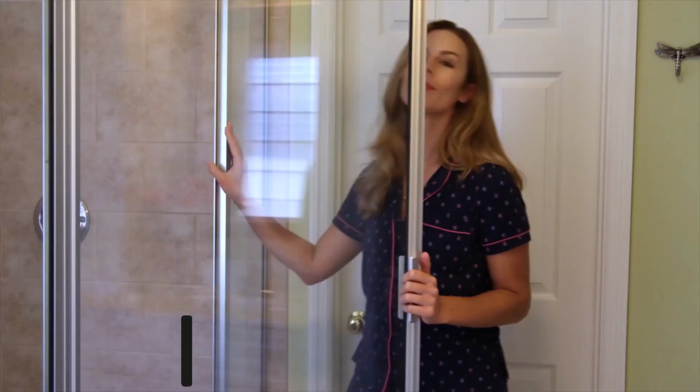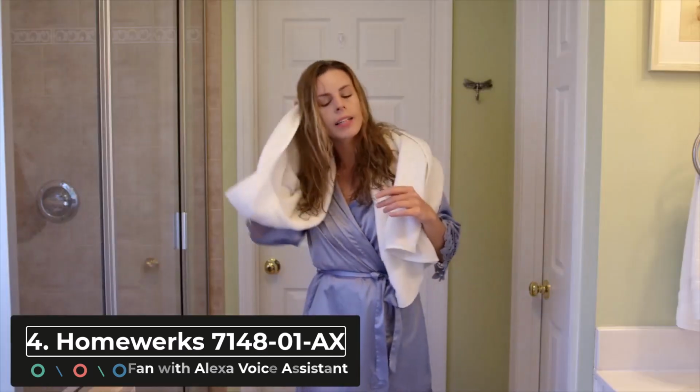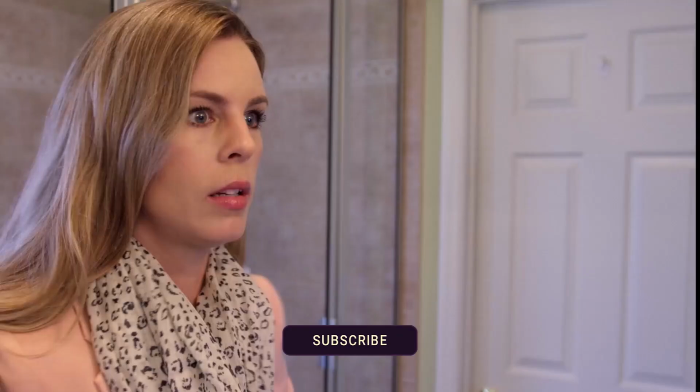Number 4. Elevate your bathroom into a smart haven with the Homewerks 7148-01AX, a tech-forward fan built for modern lifestyles. Offering a powerful 110 CFM and whisper-quiet performance at 1.5 sones, it's perfect for spaces up to 110 square feet.